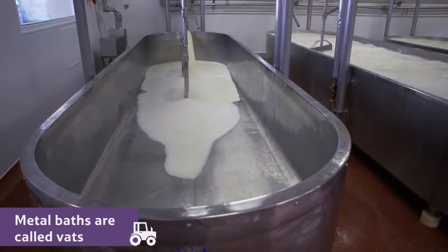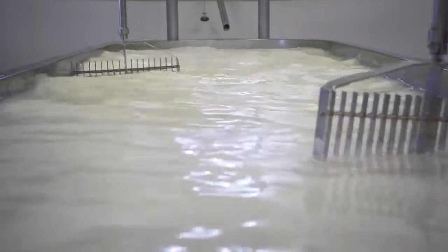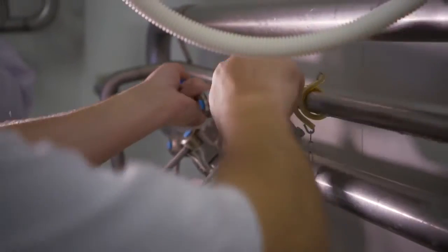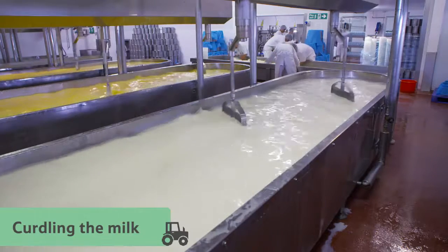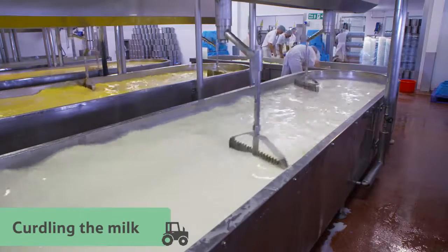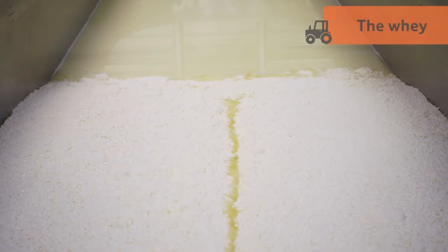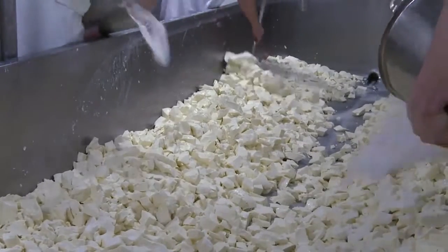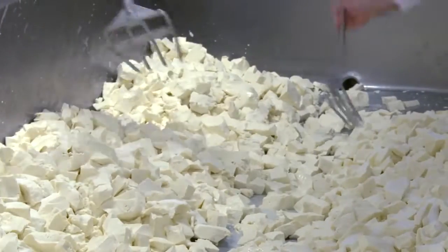First, the milk is poured into big metal baths, called vats, and stirred. Next, they have to sour it by adding a starter culture, which is like yoghurt and contains friendly bacteria. This starts the process of curdling the milk and splitting it into two parts, the solid curds which become the cheese, and the whey, the leftover watery liquid. At this point, the curds are chopped up and they add salt. The salt stops the cheese going off and brings out the flavour.